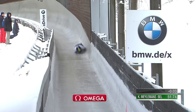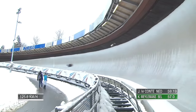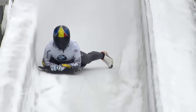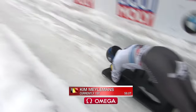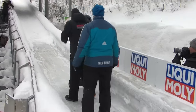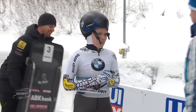As she goes into the green, 3/100 ahead, we should see some good speed here, 125.6. And this should see Kim pop into the lead, as she does, by 12/100 of a second. Again, her first heat actually was 58.81. She got a bit of a break in the weather. That's a 59.07 off a faster start. And that's, again, the battle of the Low Countries. This is the closest track to Holland and Belgium. So Kim Marmans and Jos Lecompte first and second for Belgium and the Netherlands.